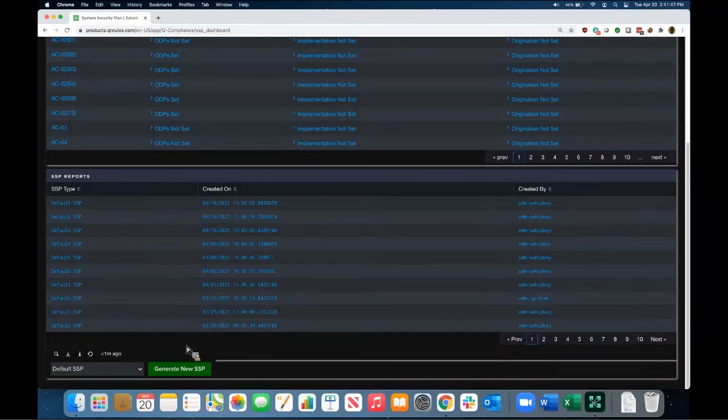So built in currently, we have 3 different templates. We have our default template, which we've always had. And then recently we added the support for FedRAMP for both a moderate and a high SSP template so that we can actually generate SSP reports based off of those. I'm going to go with a default SSP, and I'm going to generate the new SSP.